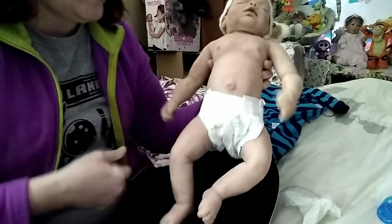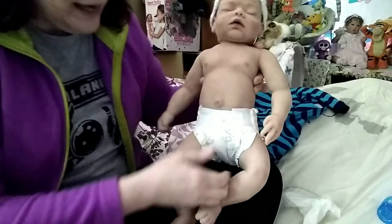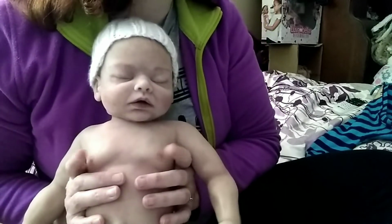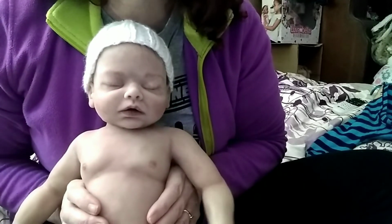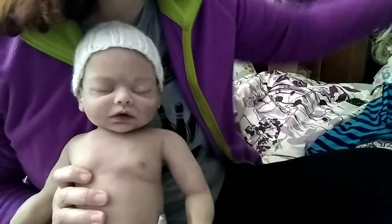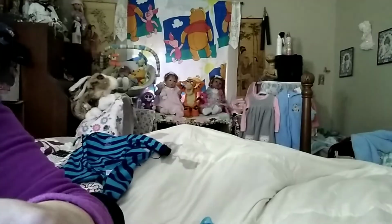Since I've learned that you're not supposed to, it doesn't matter what kind of silicone it is, he doesn't get baths anymore. I've only given him probably 2 baths since I've owned this baby. And I didn't dip him in soap. I have a tub, like I said, where he can sit in it and the water drips off of him. It's like the kind that one of my friends have. I have it right over there in the corner. You just can't see it because I got clothes piled up on it.